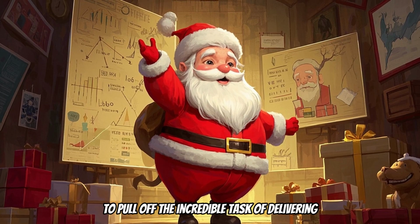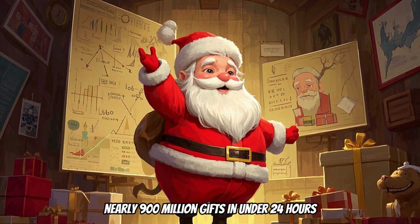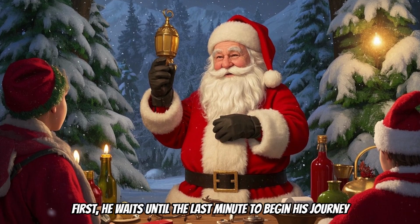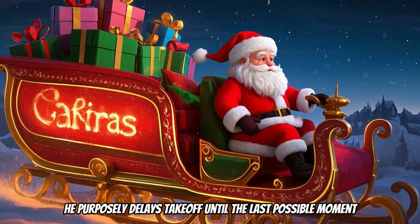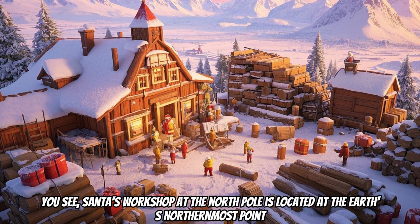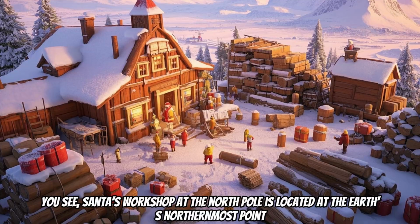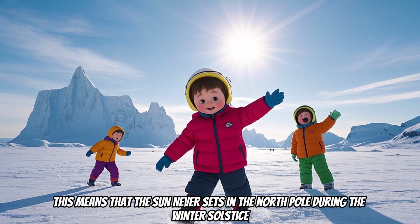To pull off the incredible task of delivering nearly 900 million gifts in under 24 hours, Santa employs some very smart strategies. First, he waits until the last minute to begin his journey. He purposely delays takeoff until the last possible moment. You see, Santa's workshop at the North Pole is located at the Earth's northernmost point. This means that the sun never sets in the North Pole during the winter solstice.